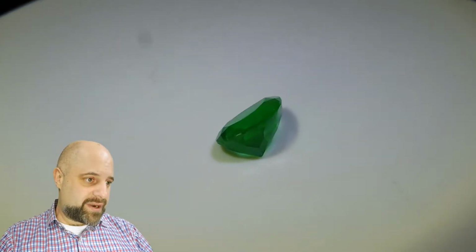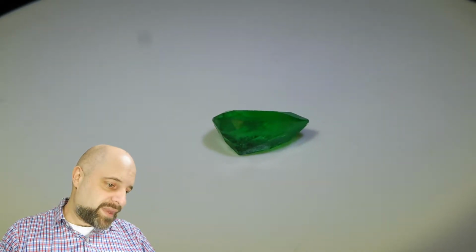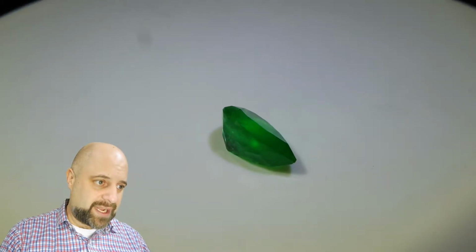I'm going to let this come around again. As you can see, it's a lovely stone. It definitely has eye visible inclusions in it. It's going to come around again.